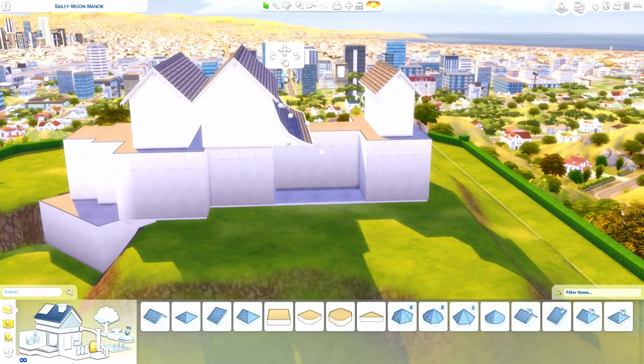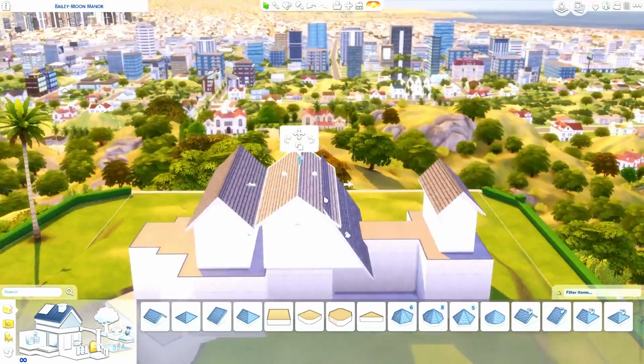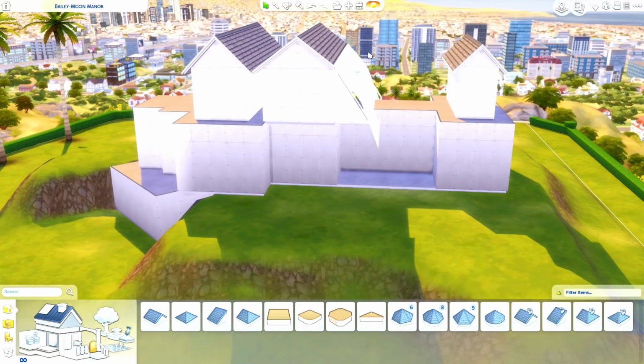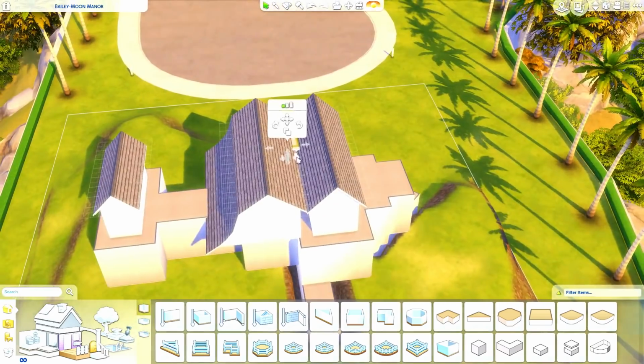I really do enjoy how this home turned out, and it's definitely one of the largest builds that I have done in a really long time. I do have another large build that I am hoping to post this weekend. I'm trying to do more of them.